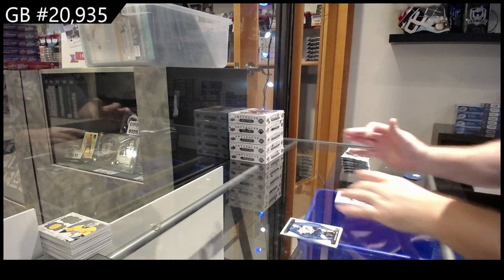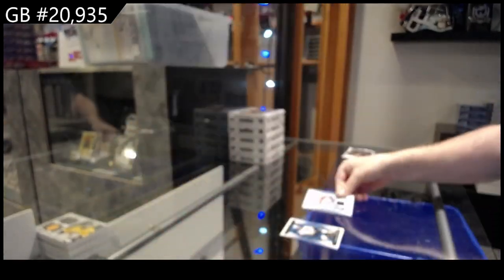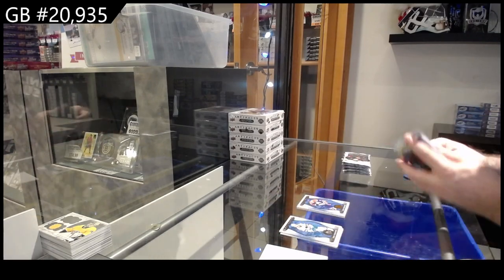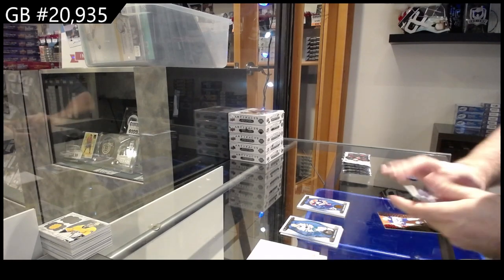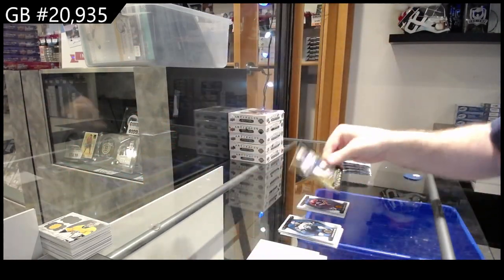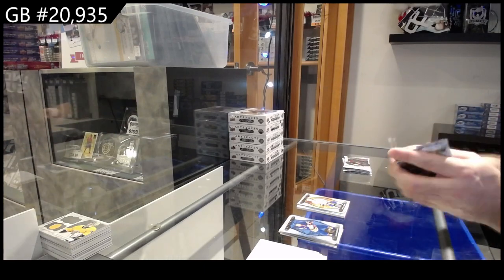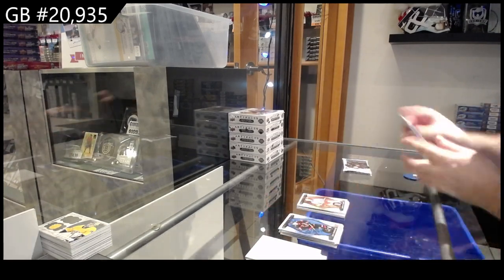We've got a remnant jersey of Makar for the Avs. Cale Makar. We've got a $2.99 for the Oilers of Leon Draisaitl. Casey, thank you very much. I appreciate that. We've got an Orem of Tage Thompson for the Buffalo Sabres. $5.99 for the Islanders of Brock Nelson. $5.99 for the Rangers of Martin St. Louis.